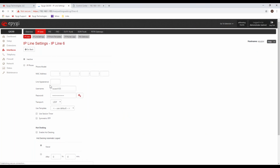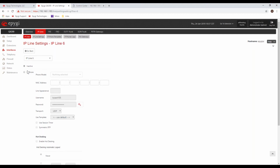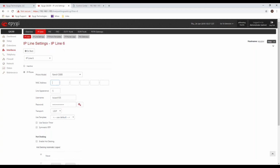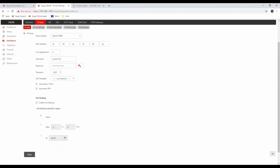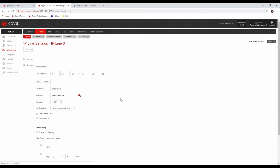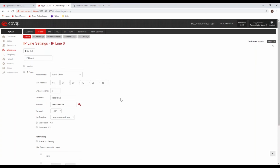And this one is going to be a C600. Okay, this is the Fanvil C600, and I've got the MAC address. Let me just copy that over. All right, and we'll save that, and I need to go ahead and connect that phone as well. So we'll get these phones started, we'll get them booting up, let them do their thing, and while that's happening, we can continue the discussion.